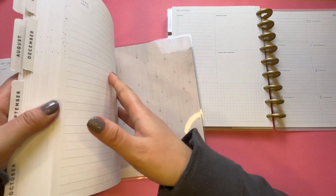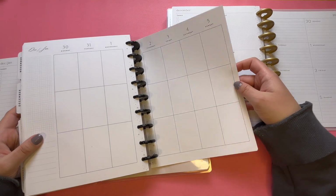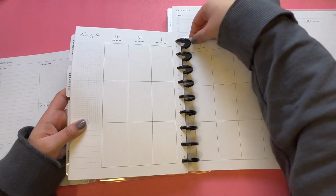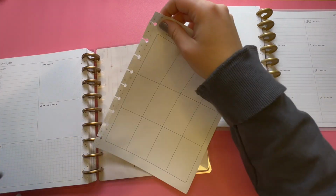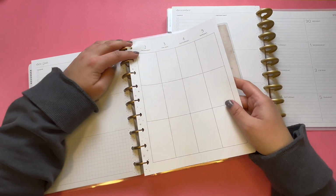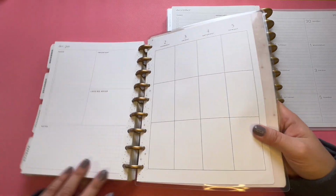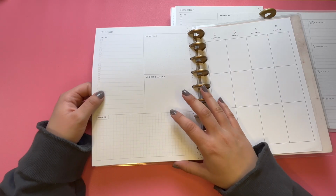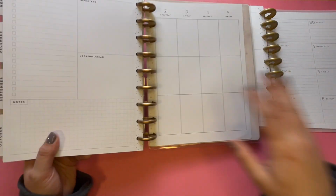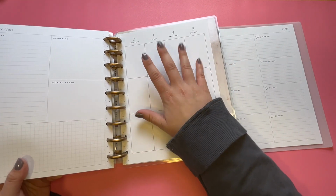Would it be terrible if my last page was this vertical? You know what? Yeah, I'm gonna take this, plop this in here, and then for this last week of the year, what I'll probably do is cover this dashboard up and make my own version of this, and also cover this page up as well.